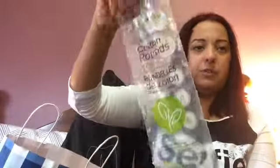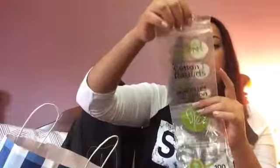I finished up another round of my cottons to take off my eye makeup. These I get, if you've seen my empties before, at Costco. They are very, very durable and they work well. They're 100% pure cotton.